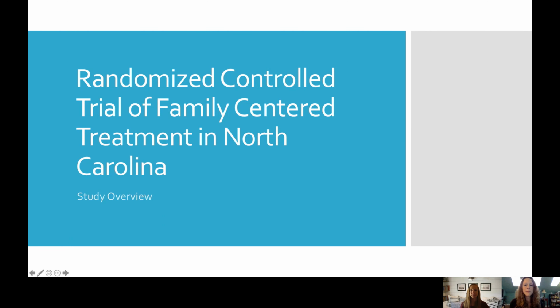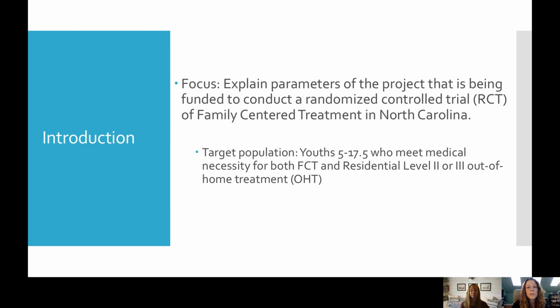Okay, so I am going to be talking about the randomized control trial of family-centered treatment in North Carolina. So today we're just going to be talking about the parameters of the project that's being conducted with a target population of youths and their families who are 5 to 17 and a half years of age, who meet medical necessity for both family-centered treatment and residential level 2 or 3 out-of-home treatment.